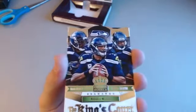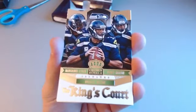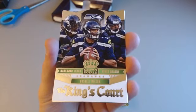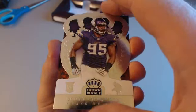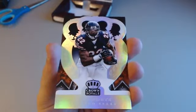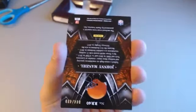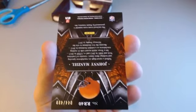All right, guys. We'll start with a Beast Mode, Russell Wilson, and Percy Harvin. Headache-free Percy Harvin. Headache-free ever since leaving Minnesota. Imagine that. Must have been the altitude up there. Scott Crichton, rookie. Peyton. Matt Forte to 199 for the Bears. Nice parallel for Chicago. And a Johnny Rehab to 499 for the Browns. No zero.